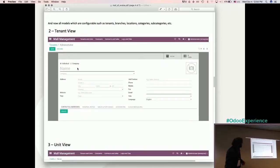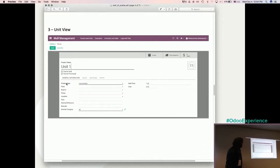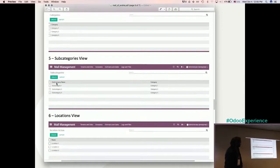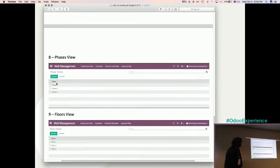This is the tenant view, just a customer view from the Odoo perspective, but with more details regarding the floor, the branch, which phase in the mall, the location, the area, and some other fields. Some categories here, like food and beverage, and so on. Subcategories, location view, branches, phases.